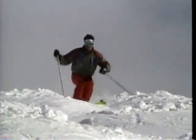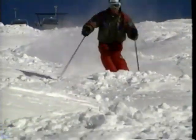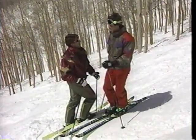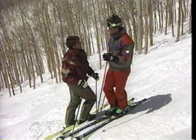Remember to keep good pressure on your edges when skiing direct, even if you're only on the snow for an instant. As you become more comfortable, ski more direct for longer distances. Let's go ahead now and move into the next tactic I'd like to show you.